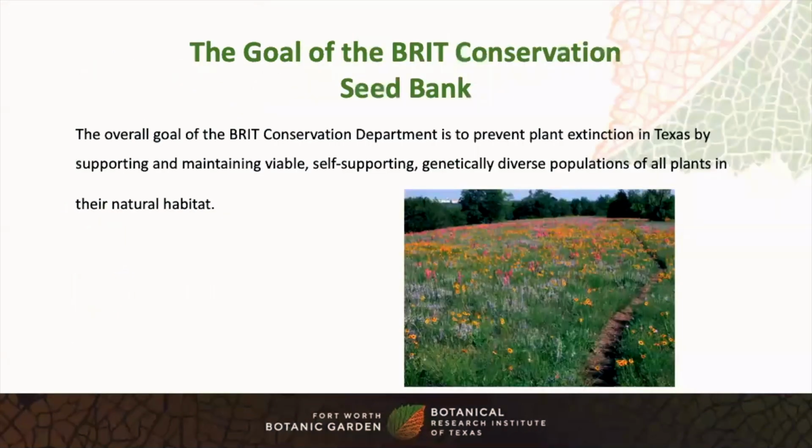So with the BRIT Conservation Seed Bank, we are a wild seed bank, which means we only collect from undomesticated plants, and we try to collect from native populations that are as undisturbed as possible. The overall goal, though, is to preserve populations in the wild. The last thing we want to do is take seeds from populations that can't handle it, that are too small, that are already really vulnerable. And we would love to put ourselves out of a job. We would love for the future to be a situation where we wouldn't have to do any kind of seed banking because things would just be well preserved.